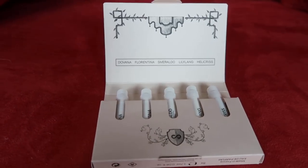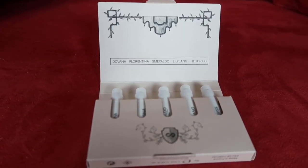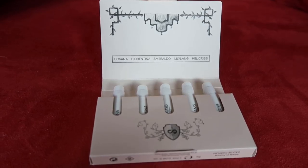Her musk collection is all centered around white musk, and she created 5 unique fragrances around this base scent. If you want to get this, it's only $4 and it will be shipped to your house from Paris. This is the discovery box. The 5 scents are called Dovana, Florentina, Smeraldo, Lilyang, and Helichrys. I always pronounce things wrong. I'm so sorry. My favorite scent ended up being Dovana, this first one here.